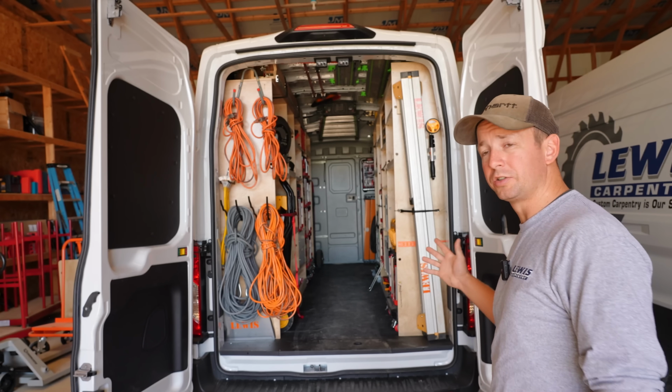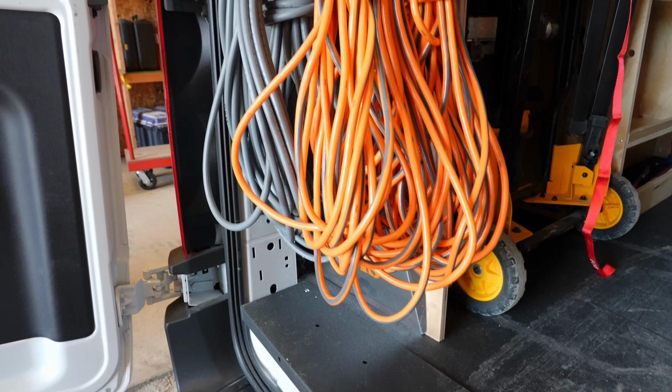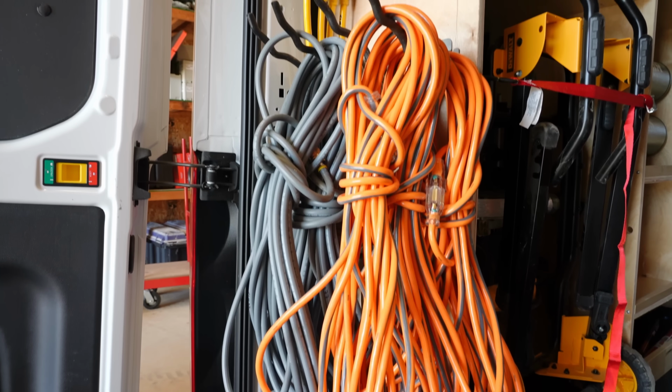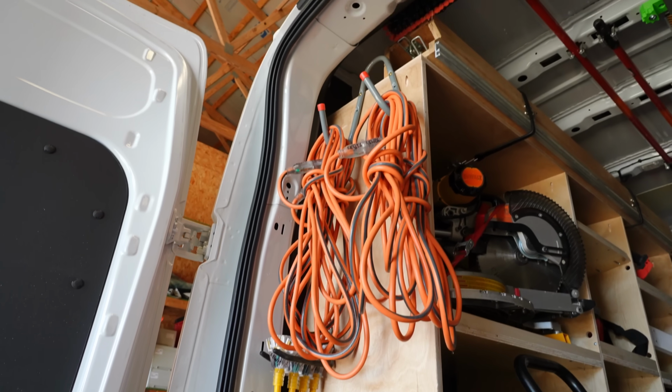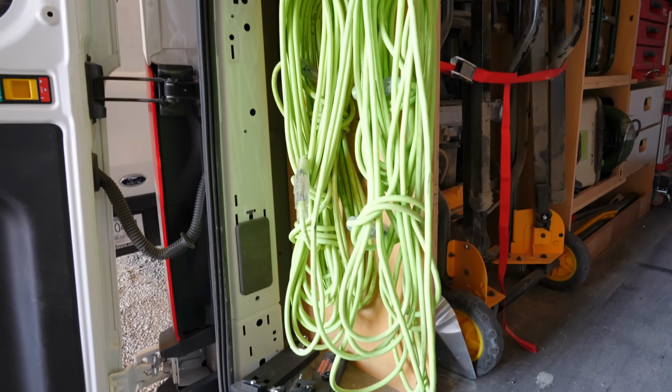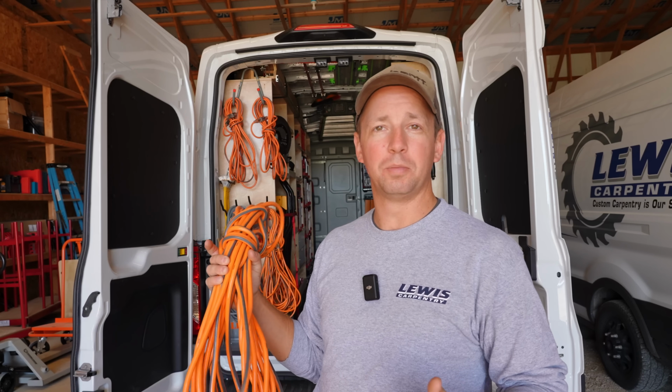Same thing whenever we're helping each other load up at the end of the day. It's so much better to have the vans set up the same way so that we know where everybody's tools go, and same thing to know where to find things whenever we need to look in somebody else's van for something. I guess just starting off right on this back wall, one thing I've done with each van is I've used a different brand of power cord for each van. That way we know what cords go where. This van has Ridgid power cords. My van has the green Flexzilla power cords, and the other van has yellow power cords.